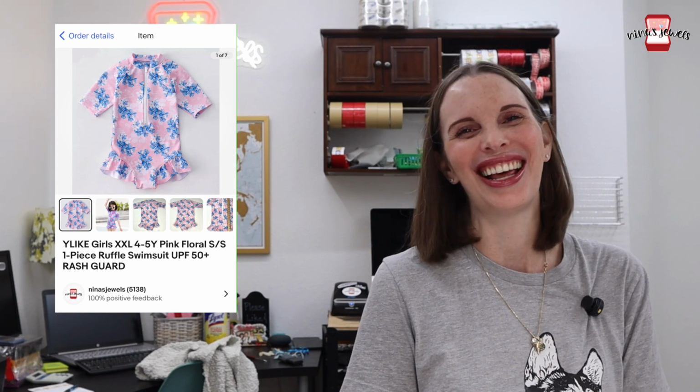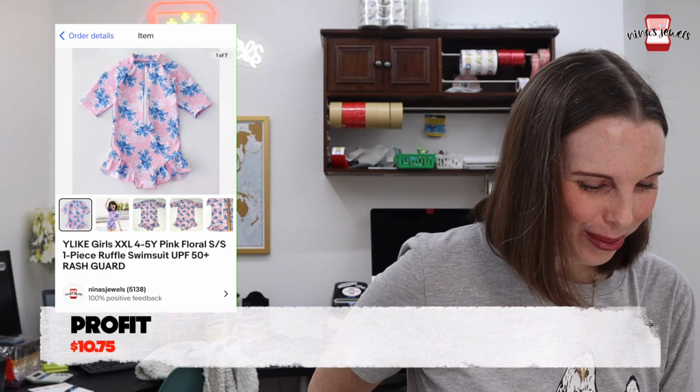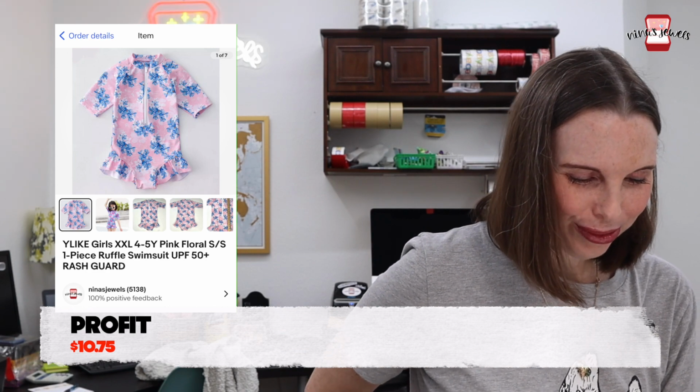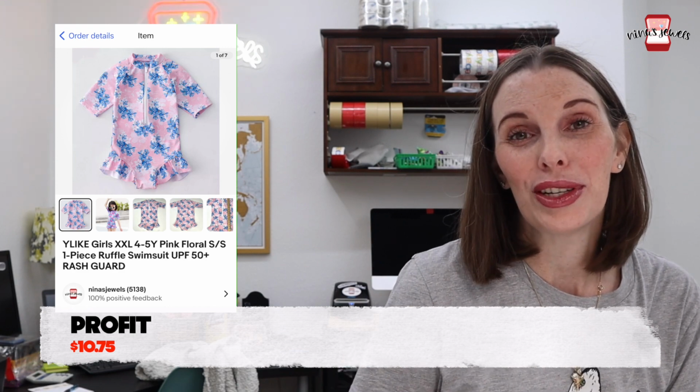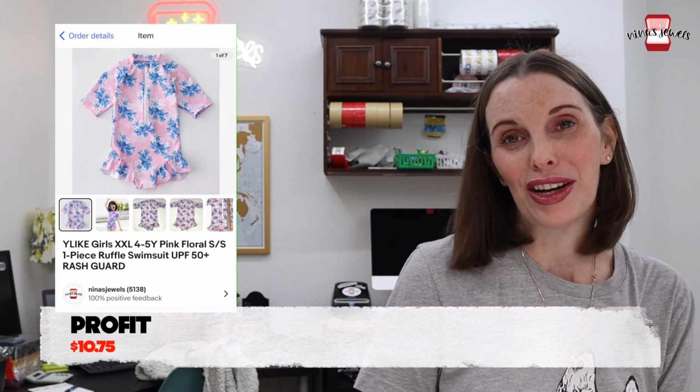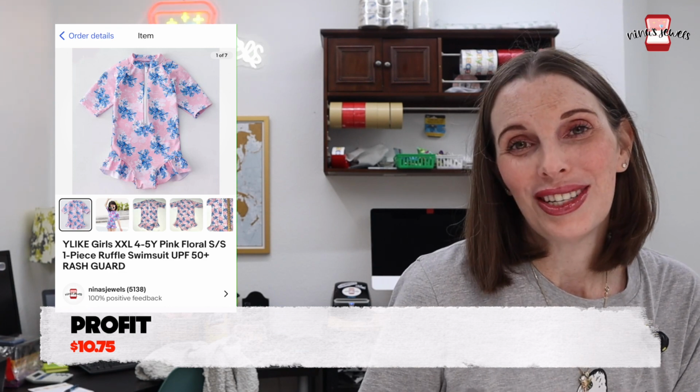I don't think they did a focus group when they came up with the name of that one, because it's a terrible name. But it was a little girl's bathing suit for a 4 to 5-year-old, and it had sun protection in it, like a rash guard style bathing suit. And that sold for $18.89.